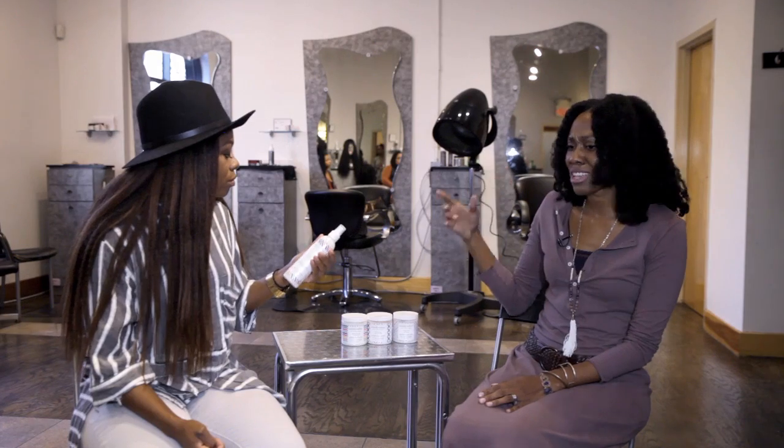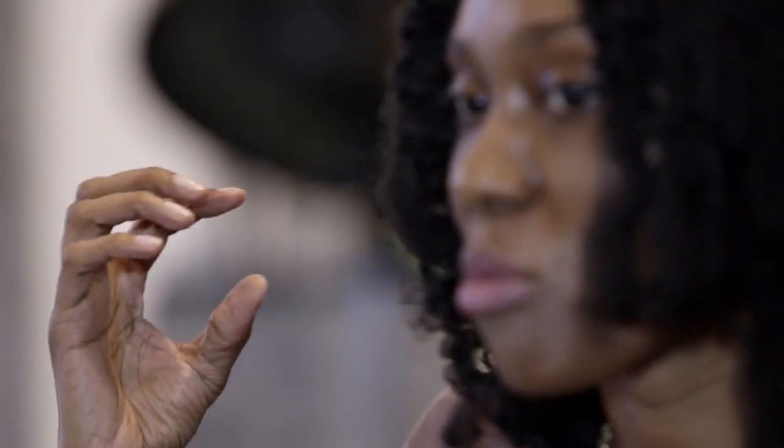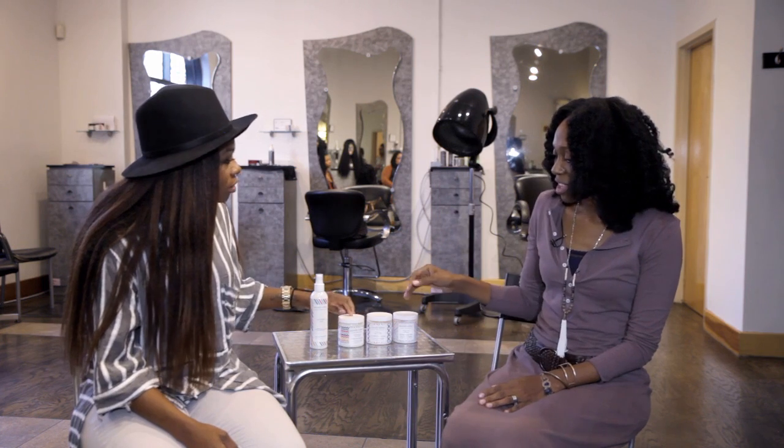It's good for protective styles if you have braids, twists, locks. And it's nice and thick. It's thick, but it's able to penetrate into the hair. So if you have braids, and you need that moisturizer, yes, absolutely, you can. Don't neglect your hair in braids. Absolutely not. Done. Okay. And then we've got the hair butter.